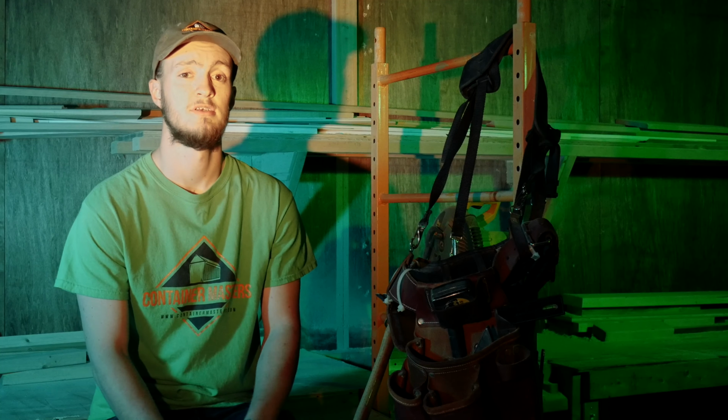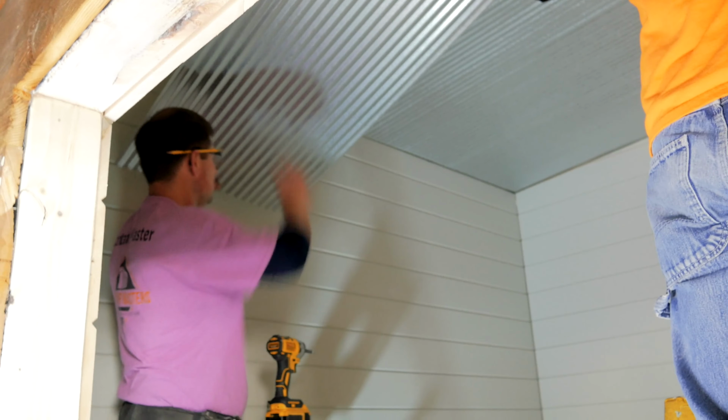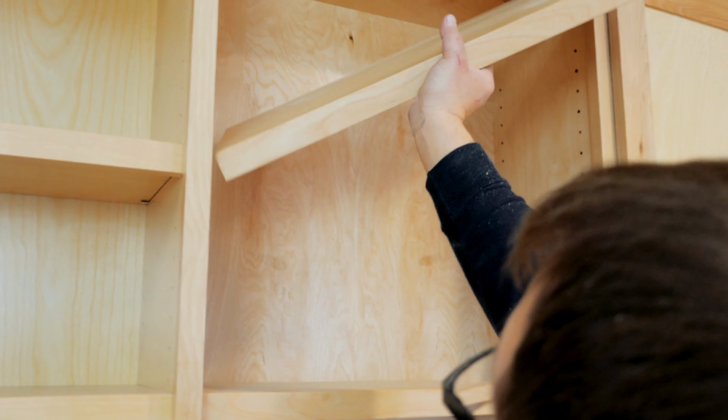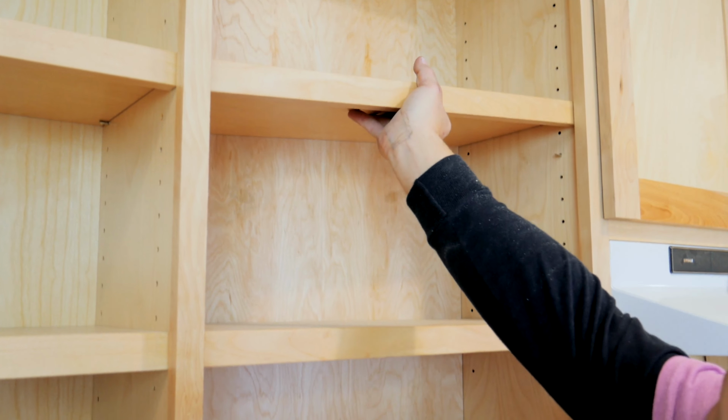We've been working on Melissa's home, and we've got a lot of it done. And we've been doing the hardwood floors, the shiplap on the walls, metal ceiling, all the cabinets and stuff.